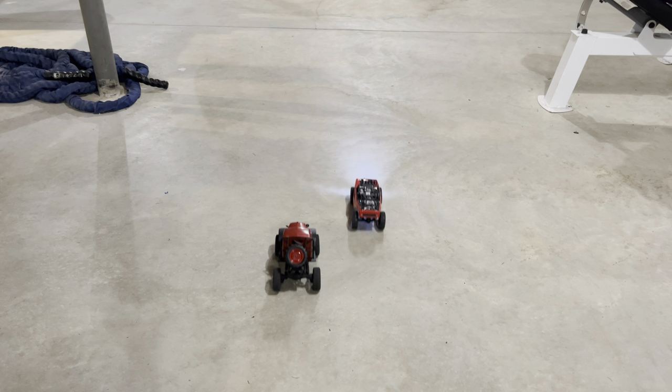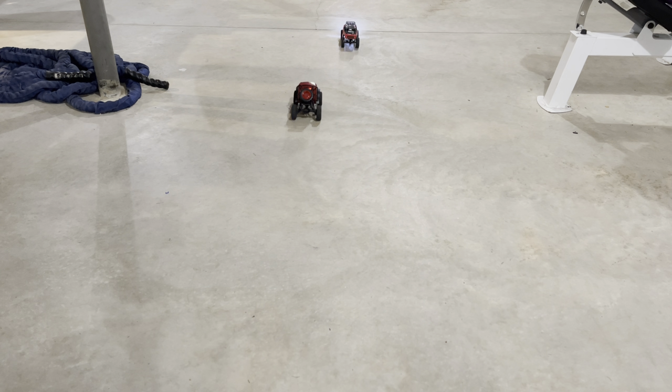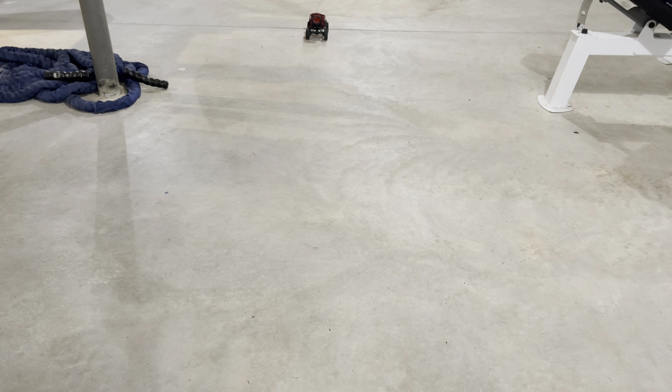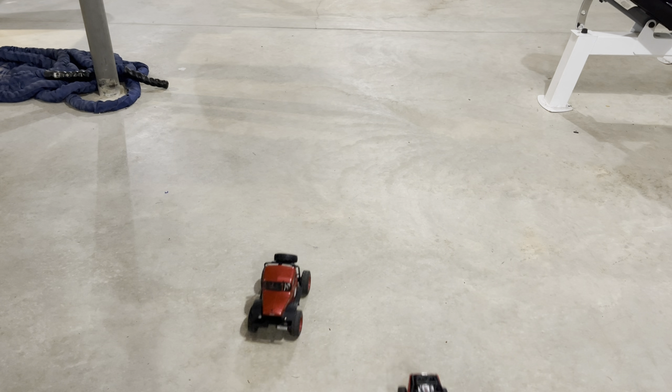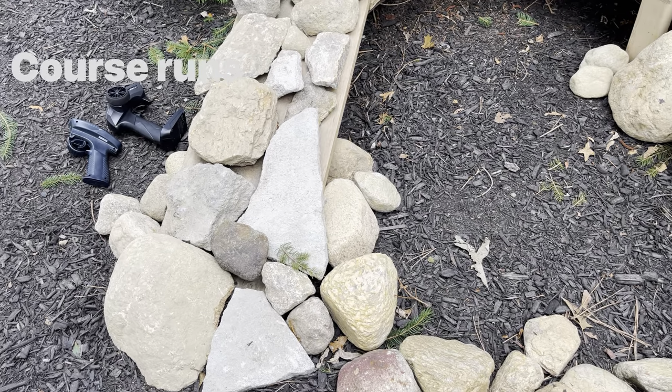Inside, we decided to try low gear on the FCX24 versus high setting on the deadbolt, and the deadbolt wins. On the way back, we did low setting on the deadbolt, low gear on the FCX, and interestingly, the deadbolt was still faster.